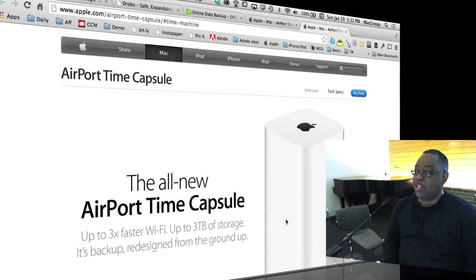Your data should be in no less than three places. If it's only in two, you're still at risk. So three places, and one of those places should not be anywhere near the computer, meaning it should be offsite. Place number one, obviously, is your computer. Place number two, for most people, is their Time Machine backup, whatever that device is. Place number three should be somewhere not in your house or office.